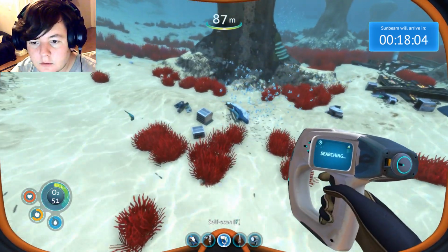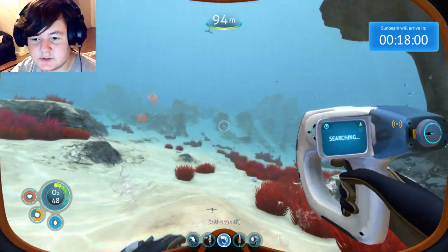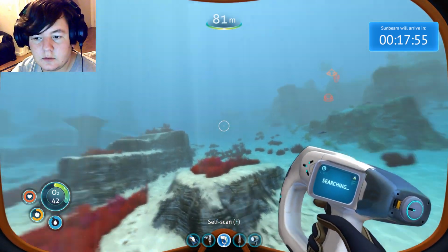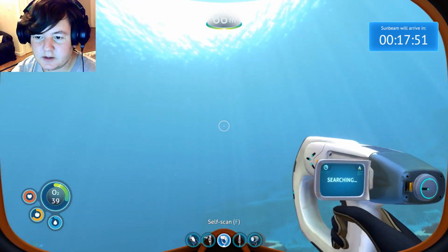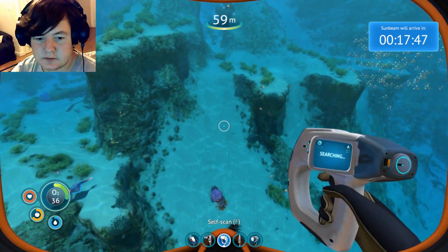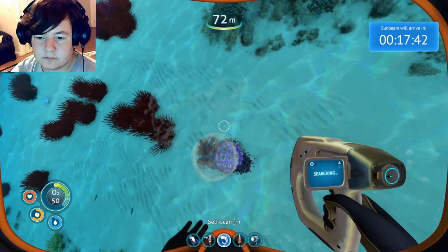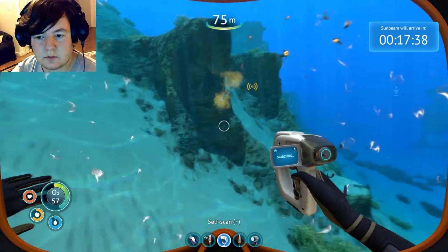I thought this might be something special, like a tool or something like that, but it just turns out to be the steering wheel for a Seamoth. Yeah, from a distance, it looked like a pneumatic hammer or something. I wonder what kind of use we'd have for a pneumatic hammer. Maybe you could use it to build bases faster or something.